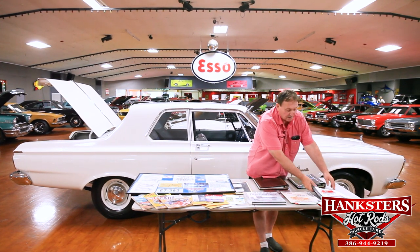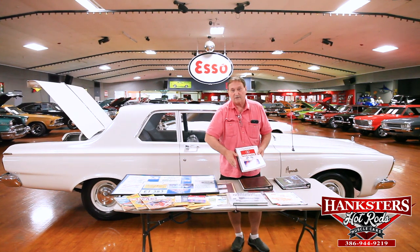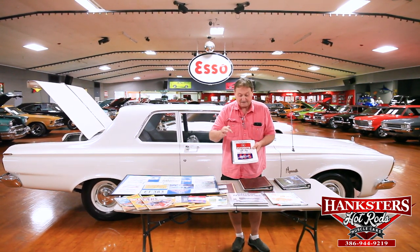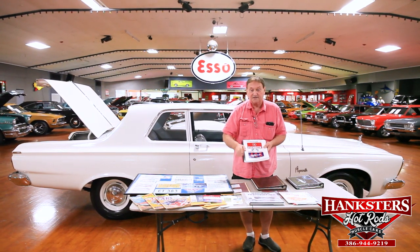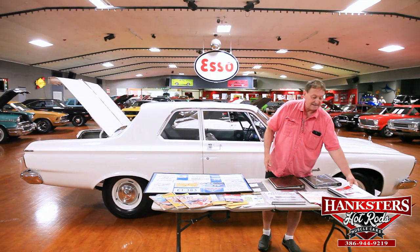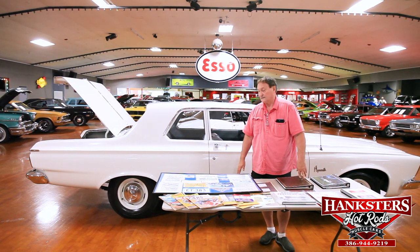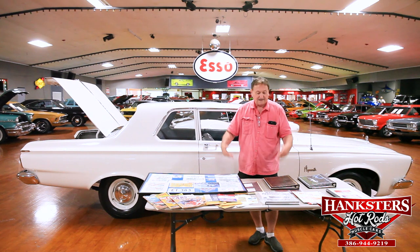And the most important thing, the car is in the Chrysler Museum Registry. This particular car with this serial number is featured and numbered in Daryl Davis's book on 426 Max Wedges. This car is documented and an authentic, real car. Very rare find. You just can't find another one like it. I couldn't be more excited about this car.